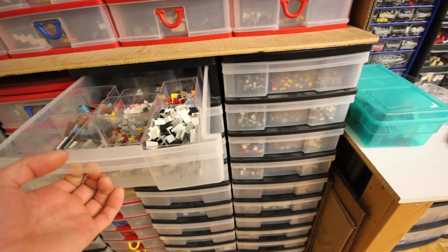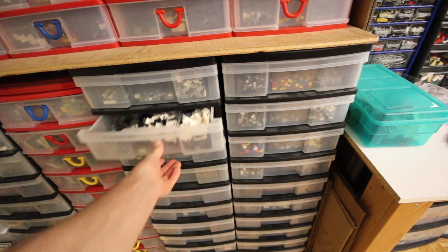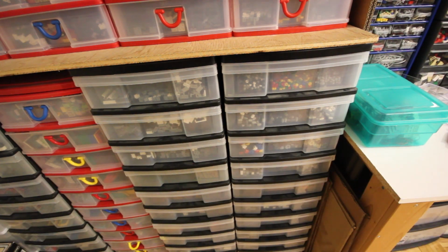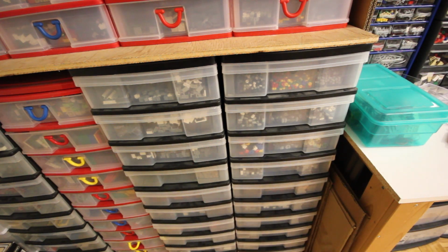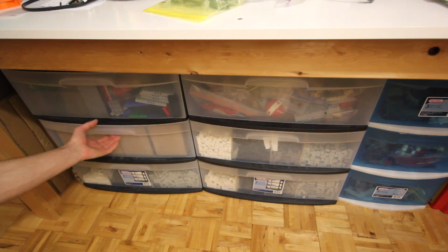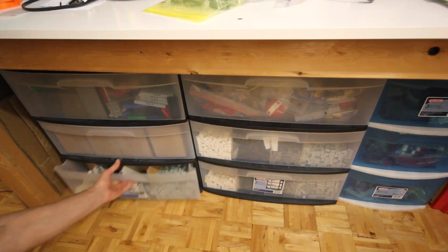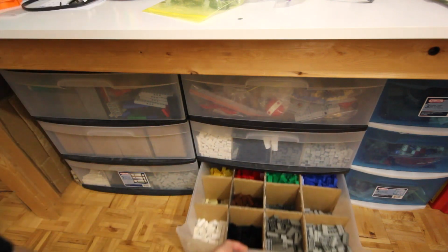These are small panels, larger panels, some modified bricks. The rest of these two columns are basic bricks, 1x-N bricks all the way down and 2x-N bricks all the way down. The most common basic bricks I have stored under this main build table. 1x2 bricks in all the main colors, 1x4 bricks, 2x2 bricks, and 2x4 bricks.